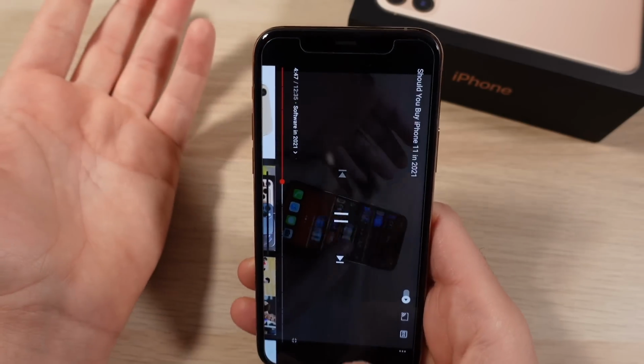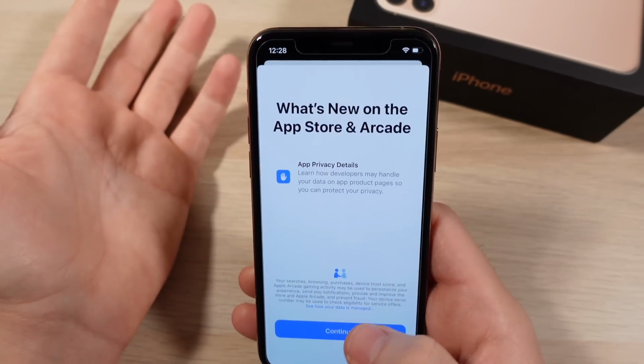but really, day-to-day performance is exceptional for the 11 Pro. It is a Pro phone after all.